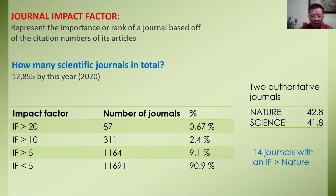The percentage of journals with a 20 plus impact factor is 0.67%. It's a low percentage. It's not a big number. For journals with an impact factor over 10, the total number is 311. The percentage is 2.4%. There are a total of 1,164 journals with an impact factor over 5. It's still less than 10%, so 9.1% of the total number of journals.